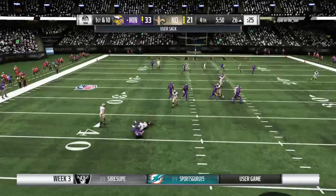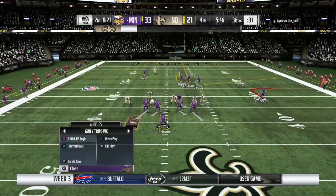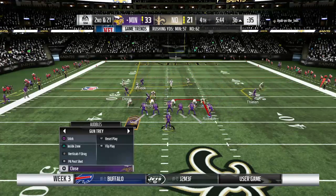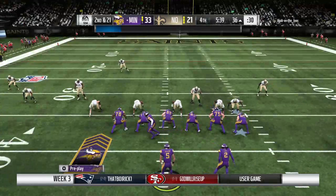Trying to shake off the interception from the last drive, he'll look to throw. Well, so much for setting the tone of the drive offensively. Giving up a big sack that loses that kind of yardage, not a great start.